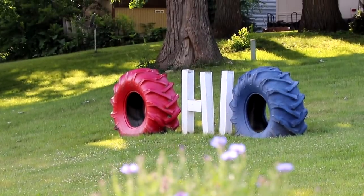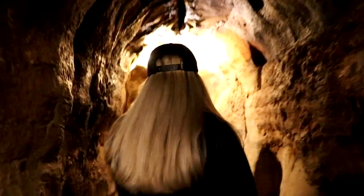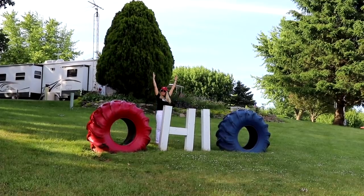Our next visit is we're heading up to Ohio to hang out with my family for a little bit and just get some good family time in. So we're hitting the road and heading north.